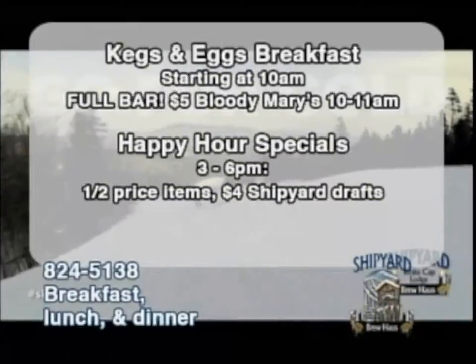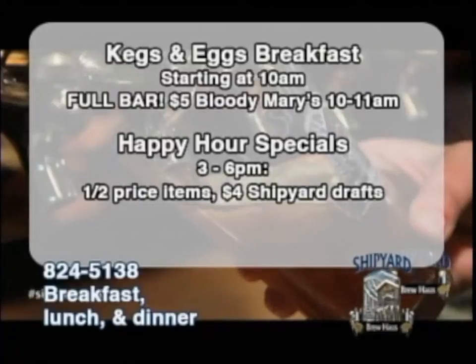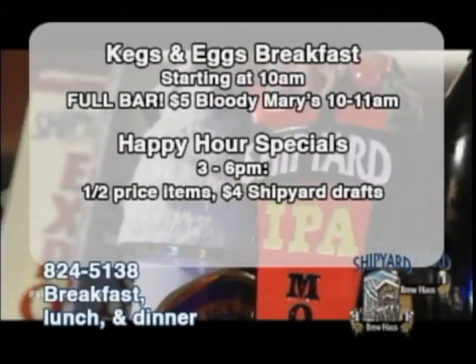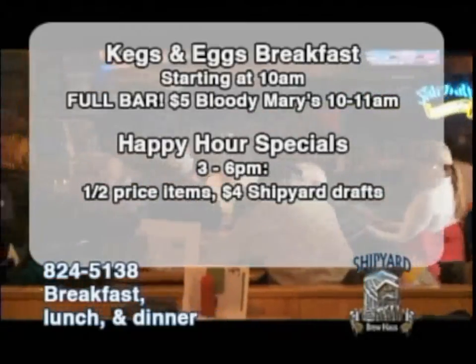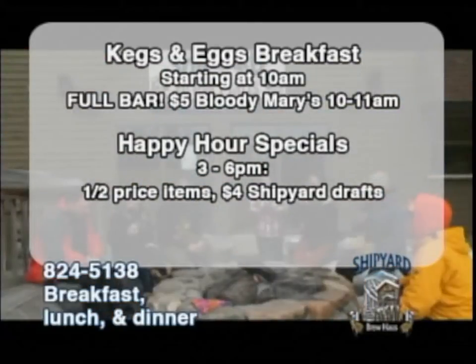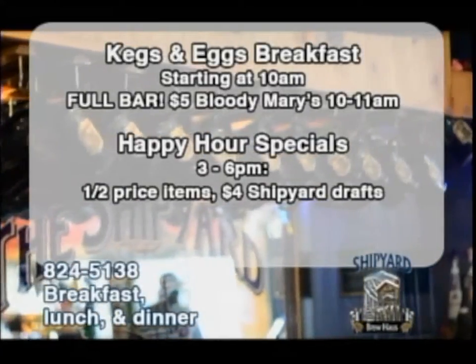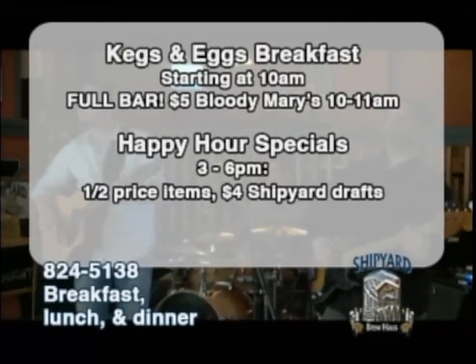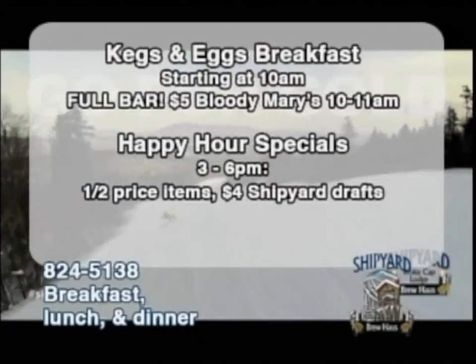We're doing kegs and eggs breakfast again down at Shipyard Brew House. That's going to be starting at 10 a.m. this morning. They've got a full bar down there. And for the first hour of breakfast, they're offering $5 Bloody Marys. Now, Jesse was kind enough to bring some on yesterday, and they are absolutely fantastic. Best Bloody Mary and the best value on the mountain, hands down. We've also got some happy hour specials down at Shipyard from 3 to 6 p.m. with half-priced items and $4 Shipyard drafts.